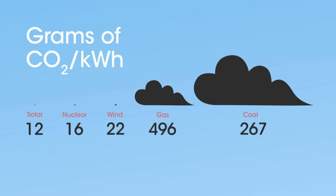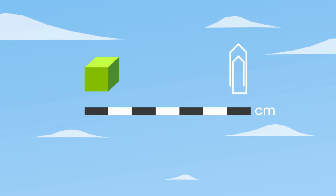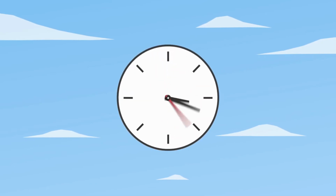Nuclear energy, like solar power and wind power, is a low-carbon energy source, emitting only 16 grams of CO2 per kilowatt hour. Nuclear energy produces a small volume of waste, which is monitored with great attention. Nuclear energy is a very reliable energy source, generating at all hours of day and night.